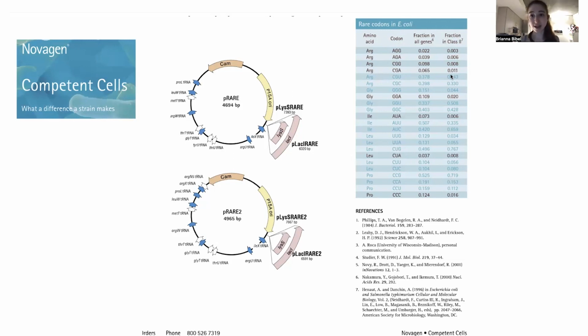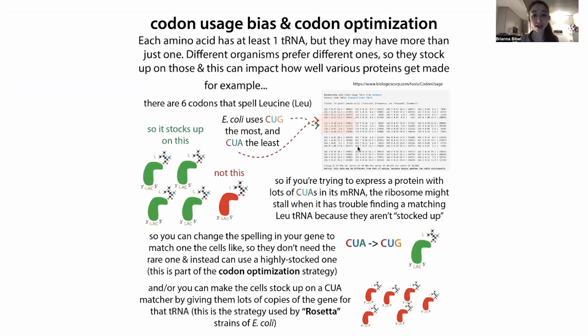And so you can see that some of these they barely have any, and some of these they use a lot. And so the idea with codon optimization would be to try to change the sequence of your protein to use the codons that the E. coli used more, or if you're doing it in a different type of cell. Before, I used codon optimization when I was expressing a human protein in insect cells, and I would change the sequence of the human protein so that I was introducing synonymous mutations, so basically making changes that wouldn't change the protein spelling, but did change the mRNA spelling.